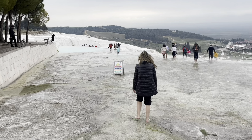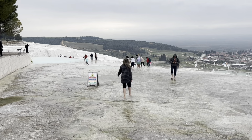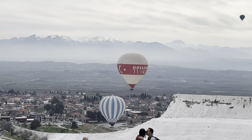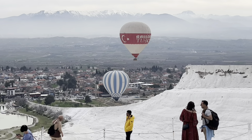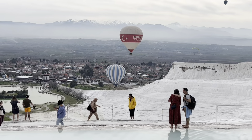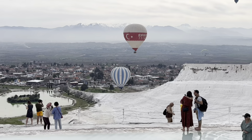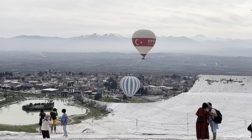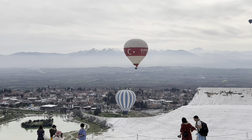And when you're on top, this white formation is shaped like a wing. There's the hot air balloon flying on top. So when you're on that hot air balloon, you can see from the top the shape of this white formation. It's a wing shape, or wings shape. Yeah, it's nice, you know. It's interesting how that happened and how it's shaped like that. Who knows?